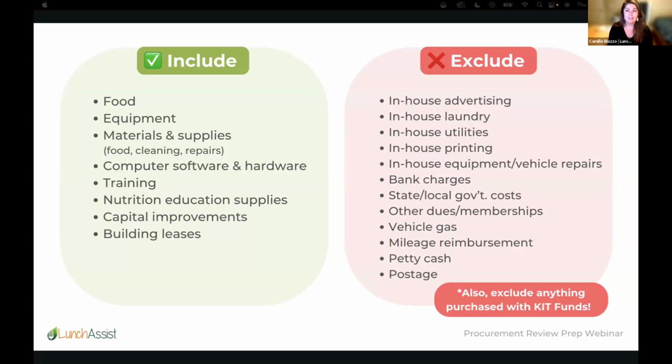However, if you are paying for utilities out of your food service fund to a private company, you will want to include that. You might be thinking, well, I'm not procuring my utilities. It's just who provides the utilities to my district, and I have to buy it from this private electricity company. The reason you're including it isn't actually to be reviewed on procurement. It's to look at whether or not it should be a direct or indirect charge. So that's why they still want you to include that information.